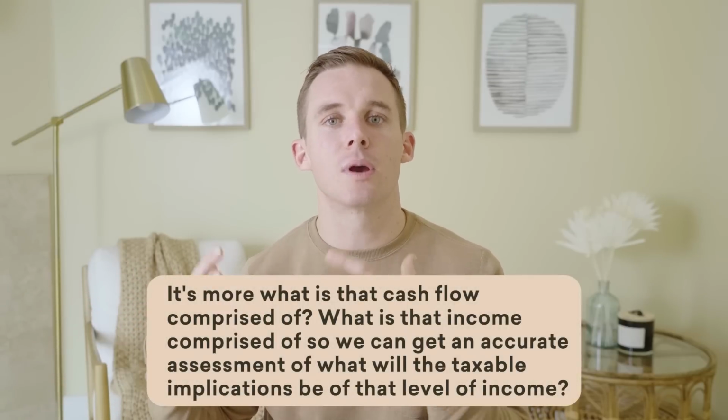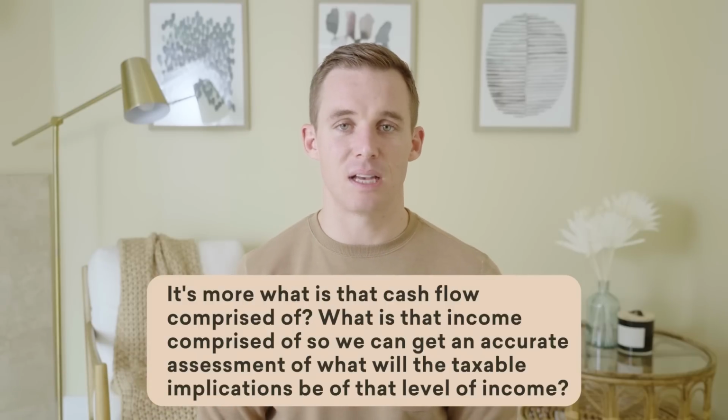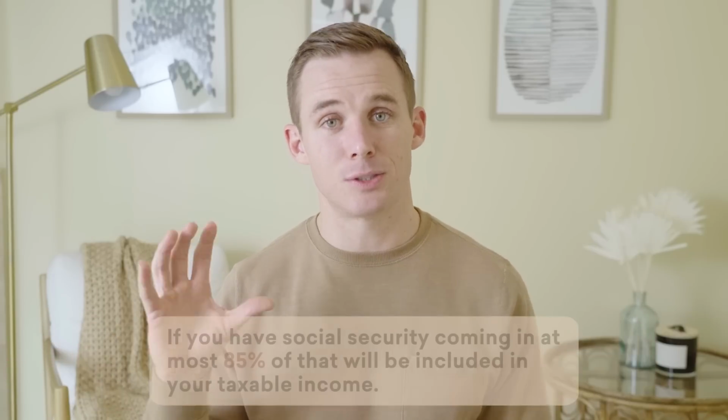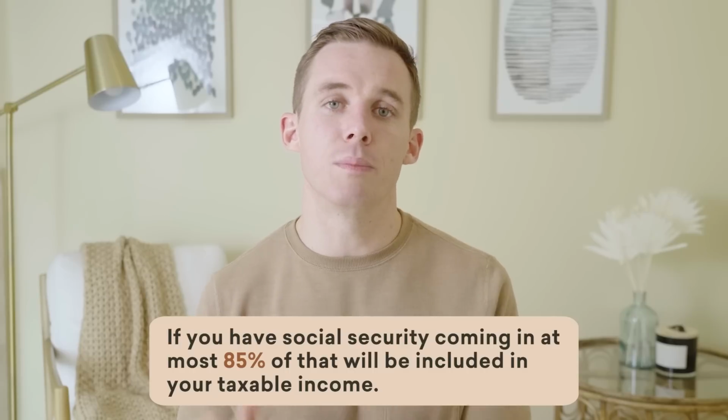So it's less about what's your cash flow in retirement, cash flow being how much income you have coming in, but it's more what is that cash flow comprised of? What is that income comprised of, so we can get an accurate assessment of what the taxable implications will be of that level of income. So for example, if you have Social Security coming in, at most 85% of that will be included in your taxable income. So $20,000 coming in from Social Security doesn't mean that you have $20,000 of taxable income. It will actually be less.